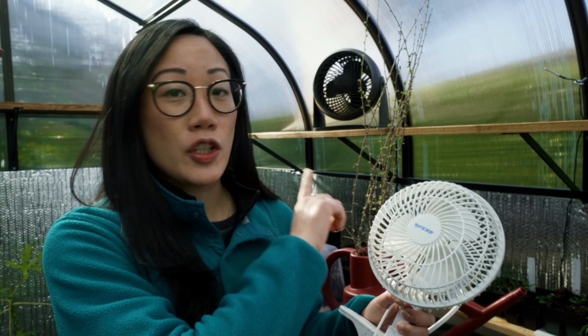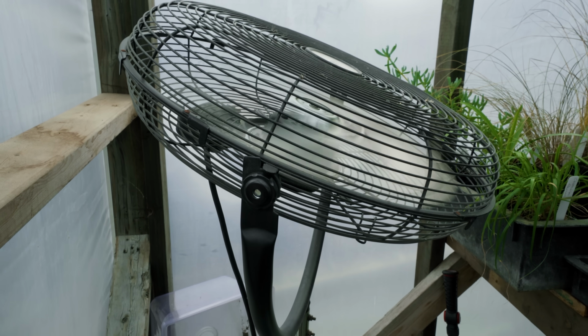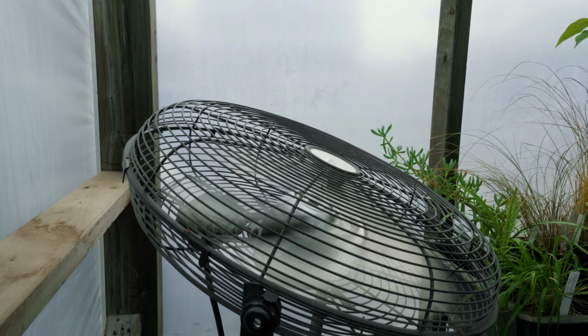So all you need are some small fans for a small space. So I've got 2 in my greenhouse. If you have a larger space, you may want a couple of those larger ones that you mount onto the roof to really help circulate fresh air throughout the structure.